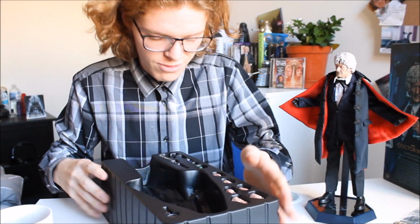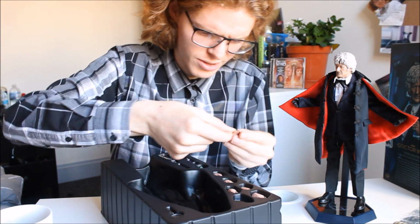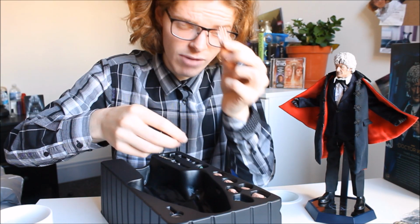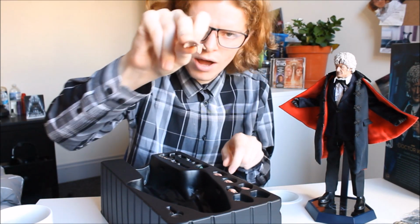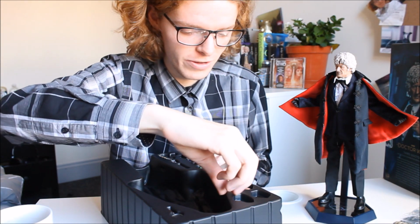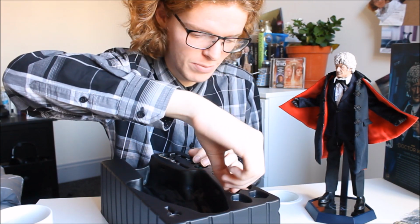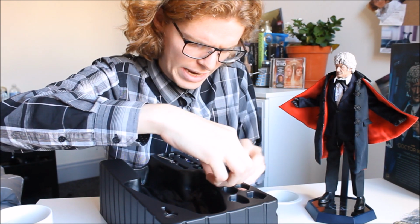Okay, so accessory wise, we've got lots of stuff going on. We've got lots of hands. Jesus, these hands are massive. He's got little rings on them, as Pertwee does have, so we've got open palm there. We've got a rather Peter Capaldi-esque one, well, I suppose Peter Capaldi took that off Pertwee since he came first. We've got a very similar sculpt to the Capaldi hand. Lots of hands, lots of lovely detailing on them.